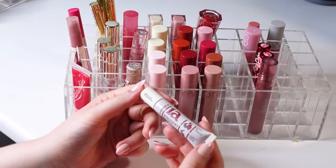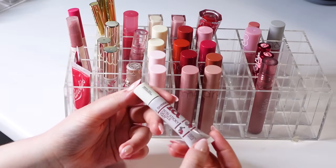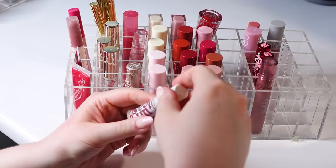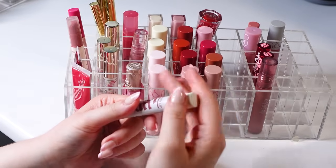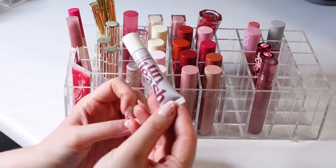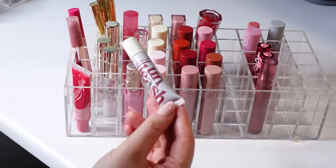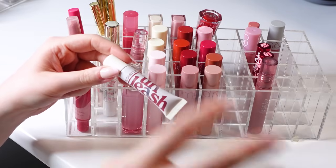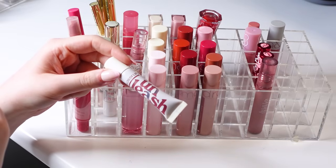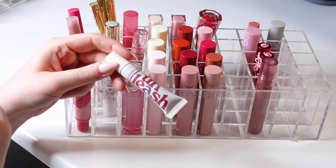And this one from Unleashia, this is the non-sticky dazzle tint. It's a glossy lip formula. I think it might be mainly the color that I don't like, but I'm also not particularly impressed by the formula. I've been a little bit hit and miss with Unleashia. They were very kind to send me a selection of different products from their original lineup, so they may not do that again.